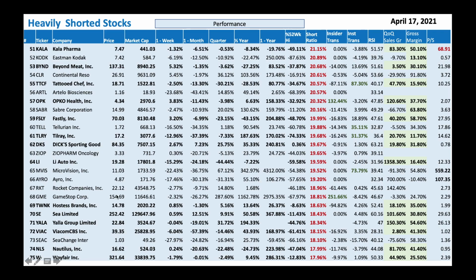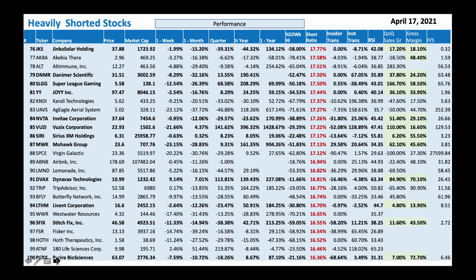Then we got a couple more here. We will go through some of these. I like Wayfair also. Wayfair, as you can see here, came down nicely. A little bit, not too much, but high short ratio. And we'll jump into some more here. This is the last batch.